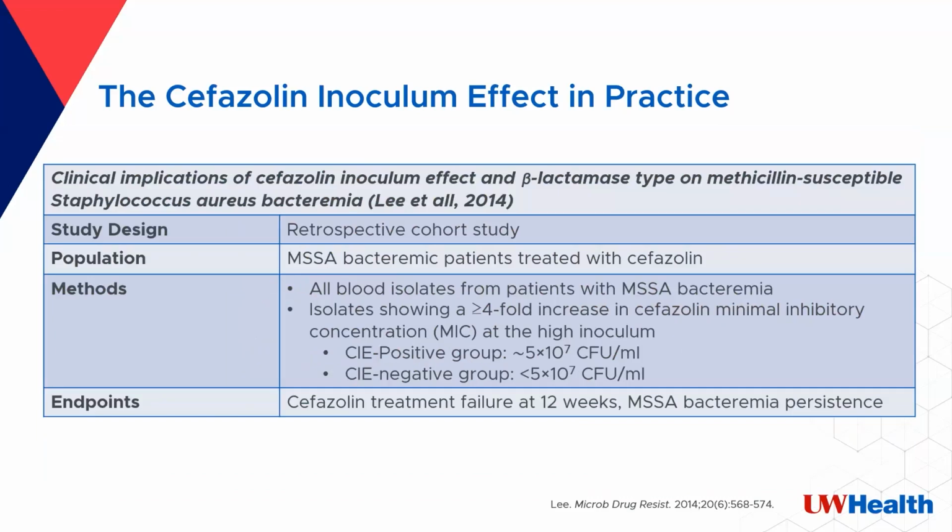Now, this study by Lee et al. also looked at the clinical implications of cefazolin inoculum effect in MSSA bacteremia. Things across here will look very similar. It's a retrospective cohort study in patients treated with cefazolin. They defined the cefazolin MICs as an increase of 4 times. The MIC had high inoculum with a CzIE positive group of 5 times 10 to the 7th, and the CzIE negative group with anything less than that value. So they included that gap area of 5 times 10 to the 6th. And they looked at the cefazolin treatment group, treatment failure at 12 weeks, and MSSA bacteremia persistence.